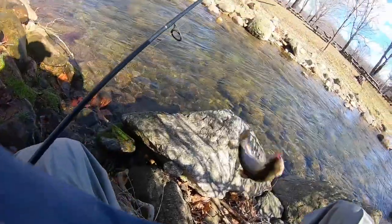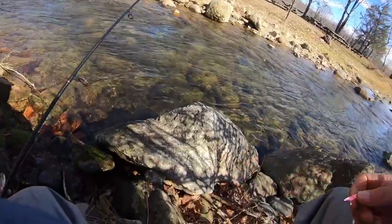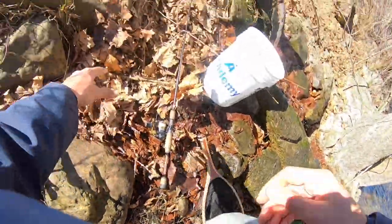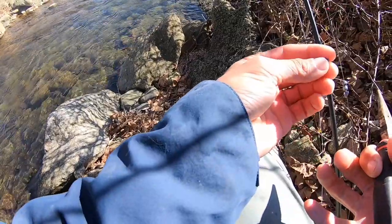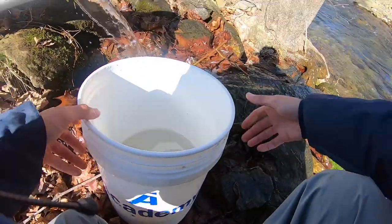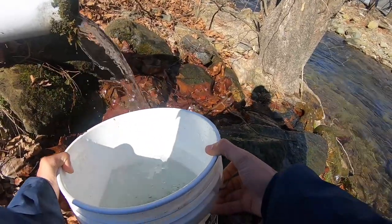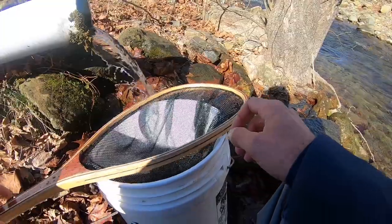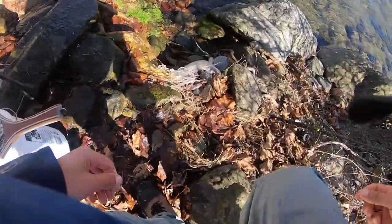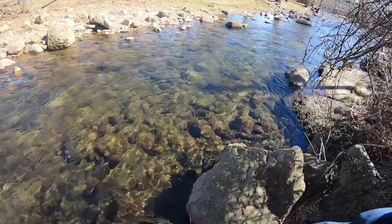Little baby brook trout. That was pretty funny. We're gonna put him back. Okay, back to the egg, but with a lot more split shot. Okay, got that all situated. I guess this is just my pool. Can't believe that.